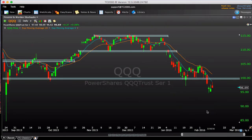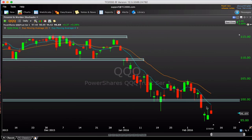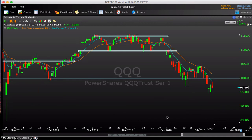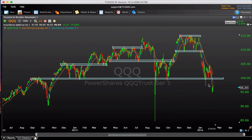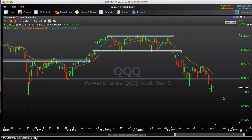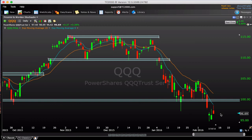The Qs recovering a bit today, outperforming a little bit, still a close on the dead lows, an ugly close all around for the indices. So this one is again underneath this very important $100 support level, which is now to be expected resistance if we can get back up there. That's an important area for this market to try and reclaim. Clearly, it made an attempt today. It failed.